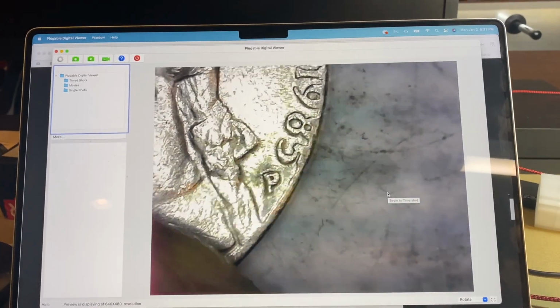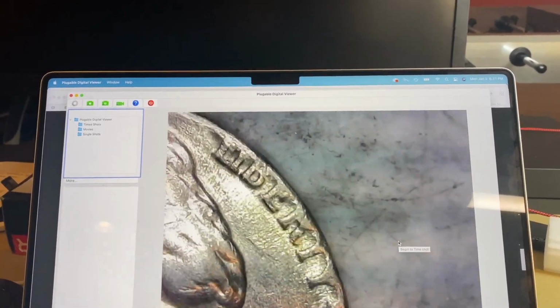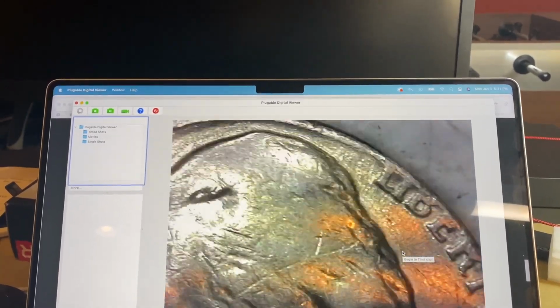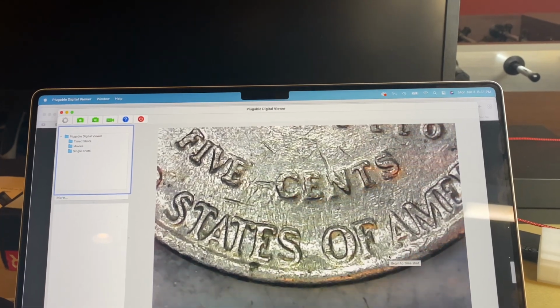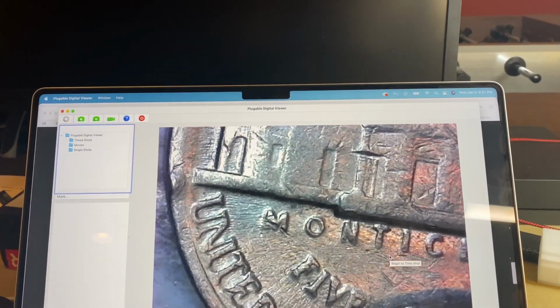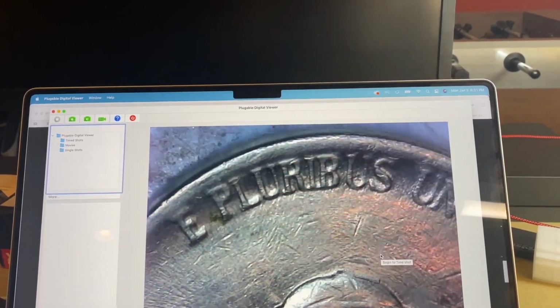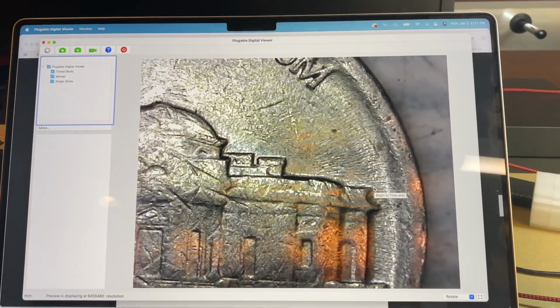It is a 1985 Philly. You can see just how bad the rim is on this side. It's cut off most of the word Liberty. The reverse is pretty chewed up too. But anyway, I'm going to give this a quick look online, see what I can find, and see if there's anything interesting to be had here.